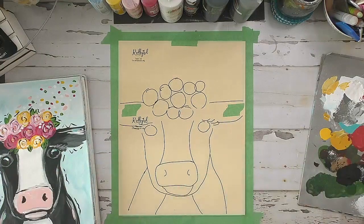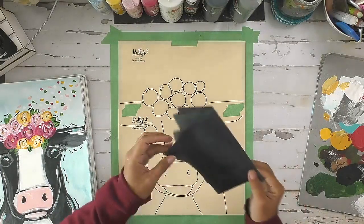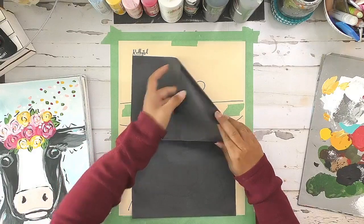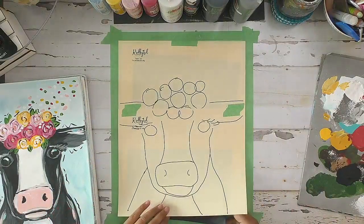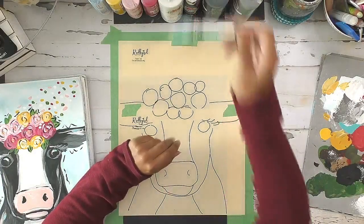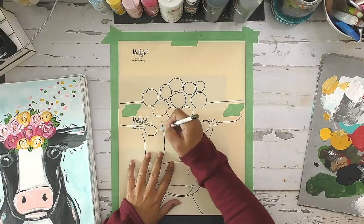So once you've got your tracer in place, we can take some graphite paper. Graphite paper has two sides. It's got the dull side and also a shiny side, and the shiny side is where the graphite is. So we're going to place that in between our tracer and our surface, and I'm going to trace, and then it looks like I'll have to adjust it a little bit here. Then we're just going to take our pencil and with medium pressure get our lines traced.